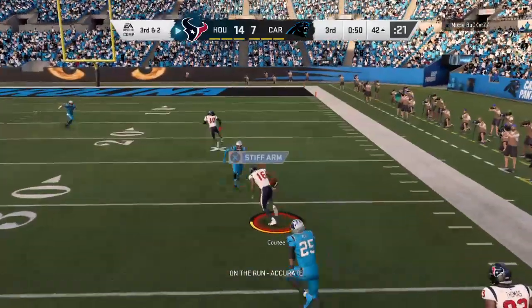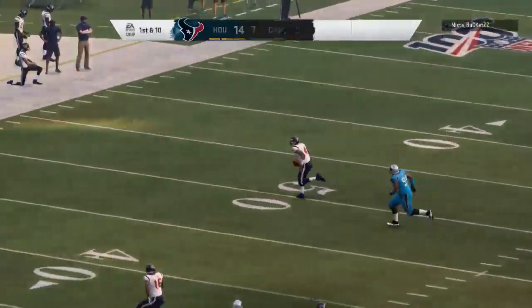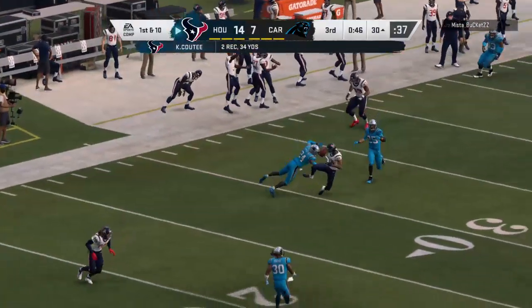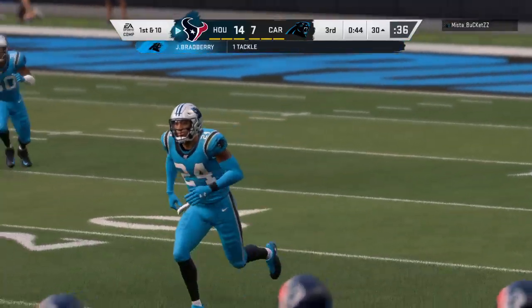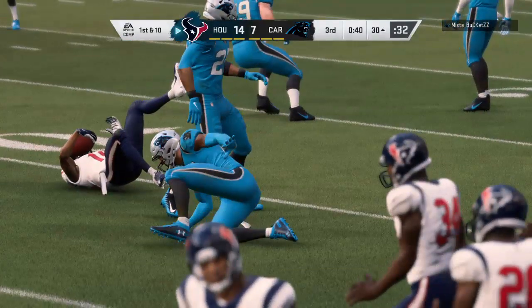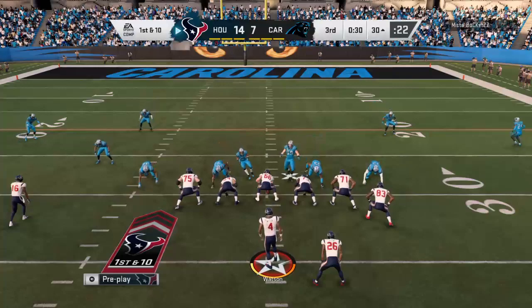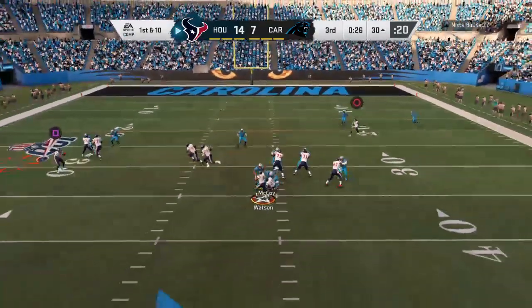Escaping the pressure right. And he'll find QT on the right side, complete. And brought down, but able to get it to their 30-yard line. 12 yards there as they keep this drive rolling. It's another 1st down. So 1st and 10 now from the 30. Here's Watson.